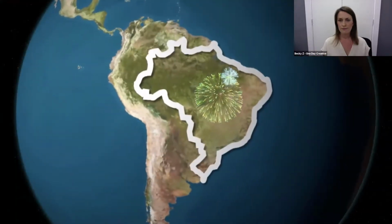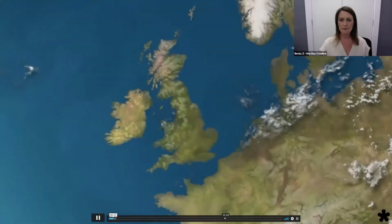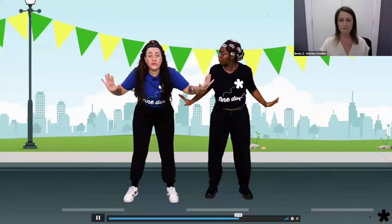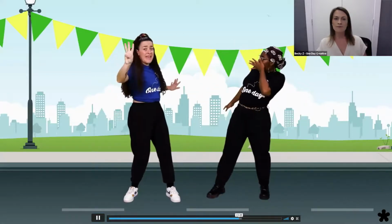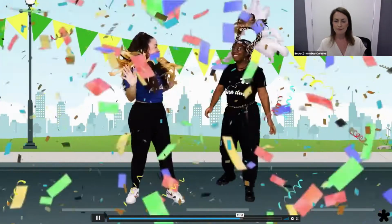Brazil hosts one of the largest carnivals across the planet. Now, closer to home, we have our very own carnivals. From Notting Hill Carnival, which is held in the capital city of London. Then, there's the longest running carnival that we have in Europe, which happens to be in Leeds. And one crucial element to our carnival, Mirabelle. 3, 2, 1. Woo! That is more like it, definitely.